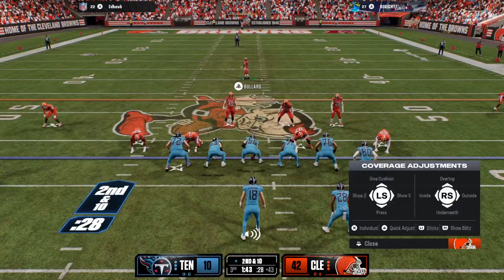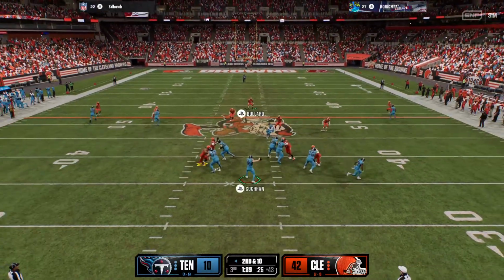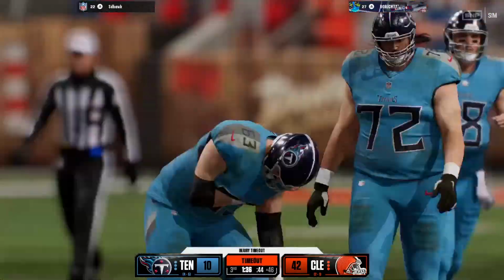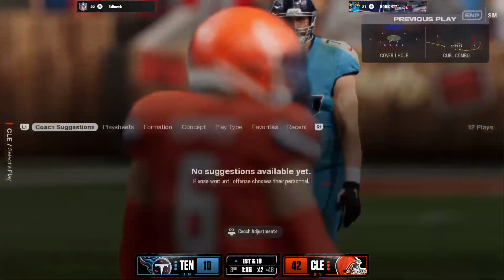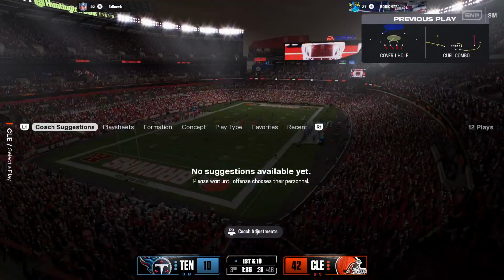Here we go. He'll drop to throw. That's to the left side. Hauled in by Legette. And they'll have it across midfield down at the opposing 46-yard line.